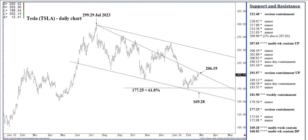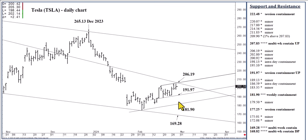Once again, it is not a clear-cut sell signal yet, unless we were to close in the next couple of weeks below 181.90. So it is a bit stair step all the way down. First and foremost, we've got 191.97. This is kind of our 3 to 5 day swing trade channel structure.